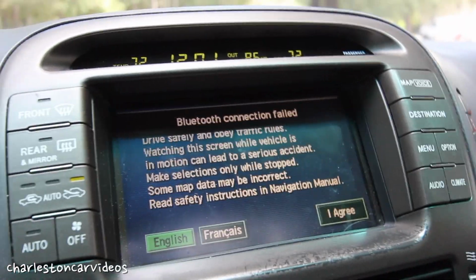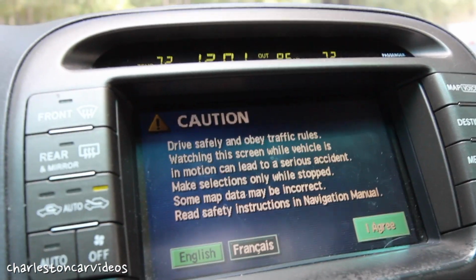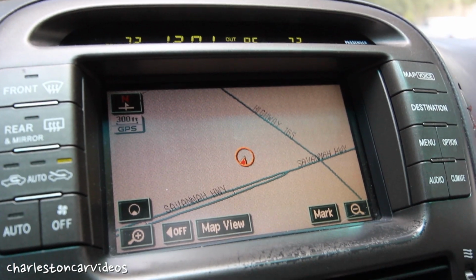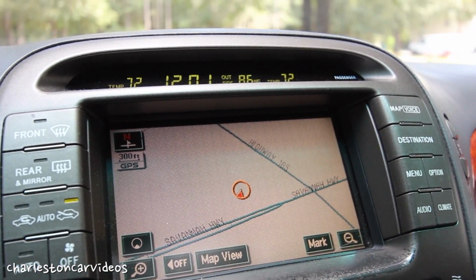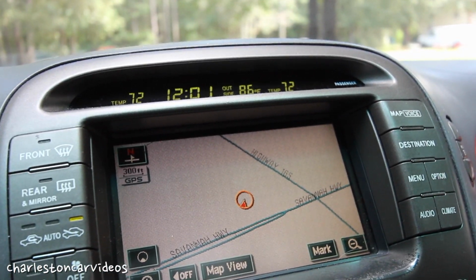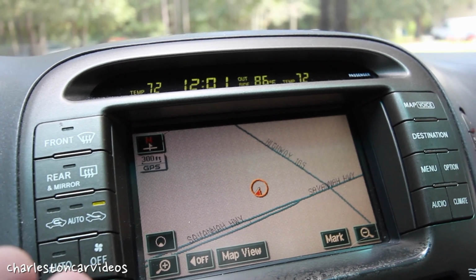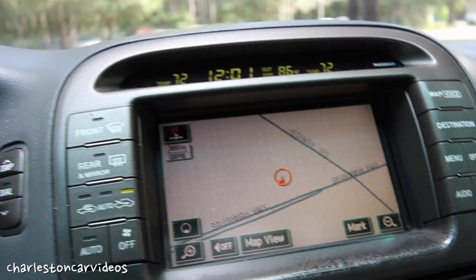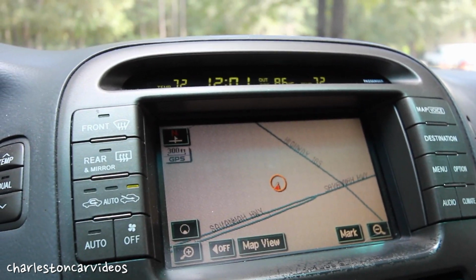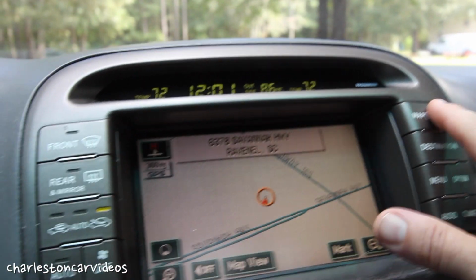Bluetooth connection failed. Well, I wasn't trying to connect Bluetooth, but anyways, we're gonna hit agree. And there's your map right there, as you can see. Now, do you think Lexus has an option of updating a map now in 2018? I don't know. It's a great question, because back then it was usually probably DVDs you put inside the vehicle to get those maps updated. You would order a new set of discs or whatnot. But anyways, you got your map right there.